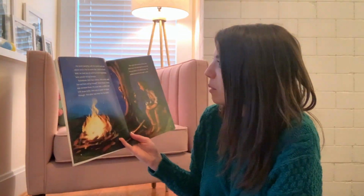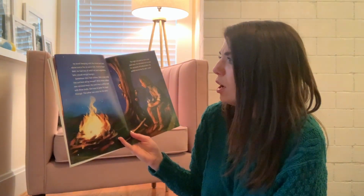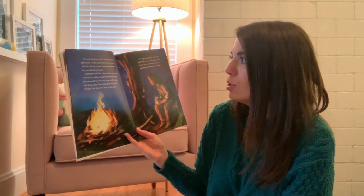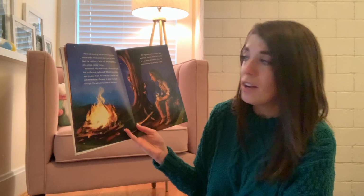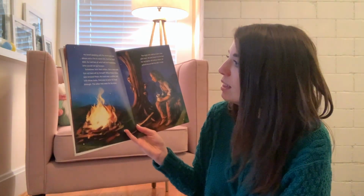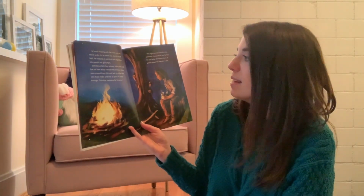He loved sleeping with the moon and stars above and a fire to warm him. And for food, well, he had lots of wild fruit and vegetables. John would not go hungry. Sometimes John had visitors. Did a man really live out here all by himself? What these visitors saw amazed them.